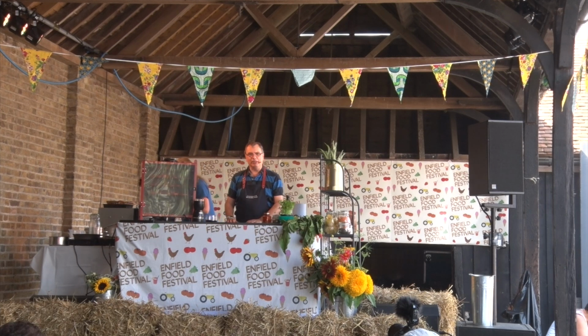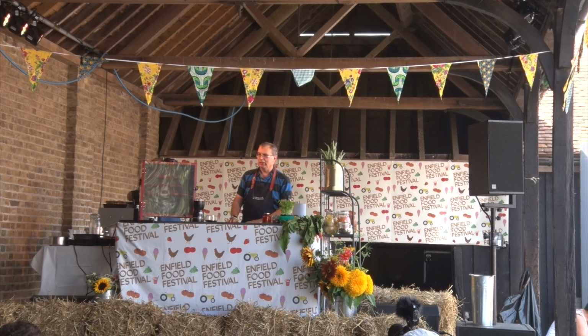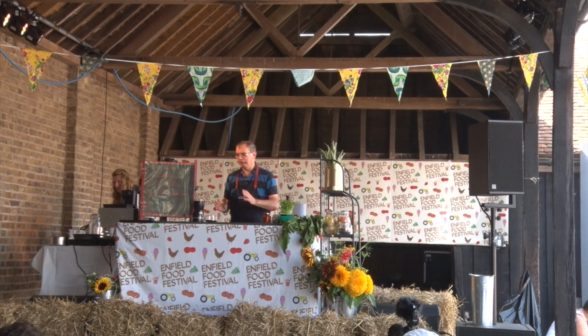Works really well in mayonnaise. You stick it on tomatoes, spaghetti bolognese. We did some rösti the other day. If you make your own bread, tomato flavoured bread, lovely. You can use it for anything. It's a lovely thing.